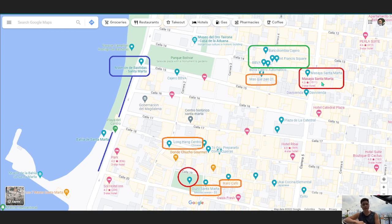I also like that they had a workspace with reliable Wi-Fi, air conditioning, and the dorm beds had privacy curtains with really nice designs on them. Most importantly though, it was an excellent location, and you'll see why as I cover these other highlighted locations on this map that we're on.